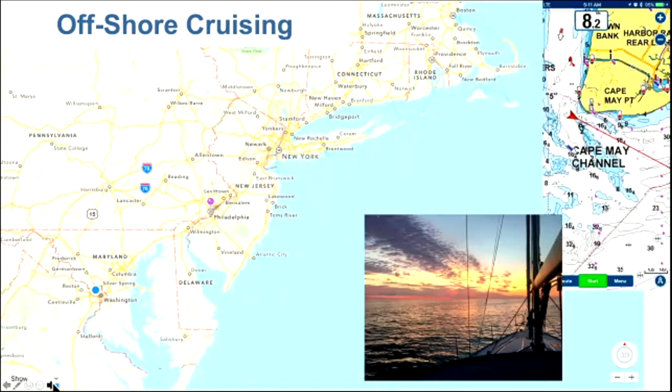And this was a picture that I really, really loved. And you can see in the upper right-hand corner is a screenshot from my chart plotter as I rounded Cape May at 5 o'clock in the morning. And the picture shows you what I saw as we rounded Cape May, headed out into the open ocean, headed to Boston, cruising to Boston from Annapolis. So offshore cruising is also something that we can do with our electronic passage making. Next slide, please.